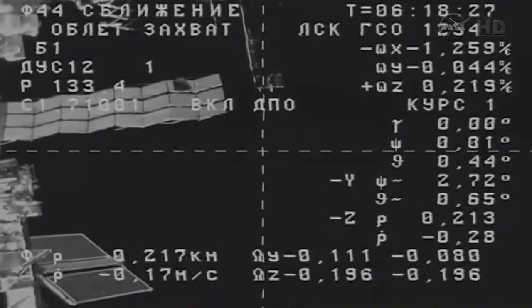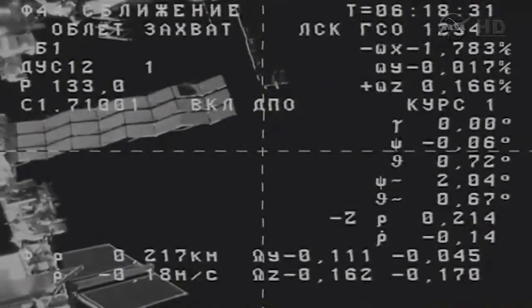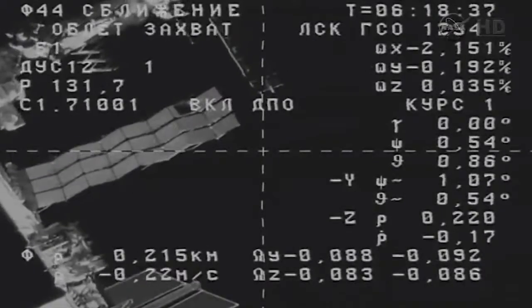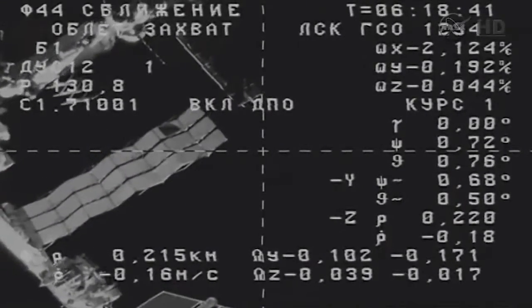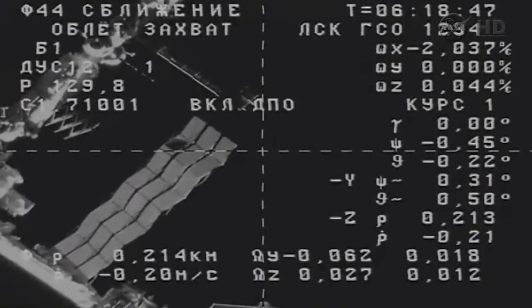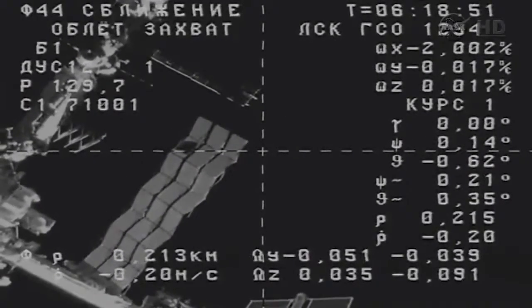Progress continuing to slow down and move in closer as it comes near the end of this fly-around portion of its journey to the space station. Copy. So the fly-around on pitch is going on. Copy. It's now about 700 feet away from the station and moving at less than half a mile per hour.